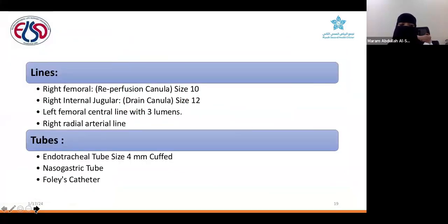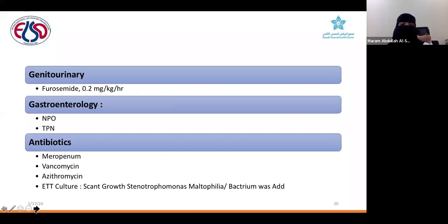Apart from the right femoral and the right internal jugular ECMO cannulas, she also had a left femoral central line, an arterial line, and other tubes: an endotracheal tube, nasogastric tube, as well as a Foley's. She was managed with a Lasix infusion, and her target was set by the team on the daily round. She was kept NPO by the gastroenterologist, and she was provided calories through the TPN.